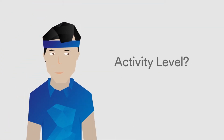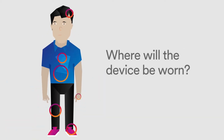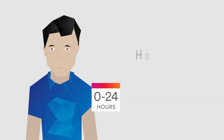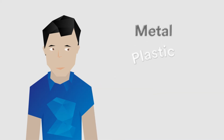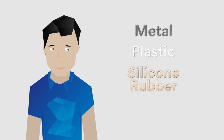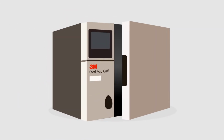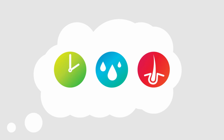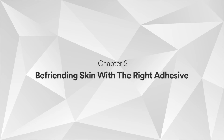Will they be active or sedentary? Where on the body will the device be worn? How long will it be worn? What materials will it need to be compatible with? What's the manufacturing process? Is sterilization required? It's a lot to think about. What's a device engineer to do? We suggest joining us for our next chapter, Befriending Skin with the Right Adhesive.